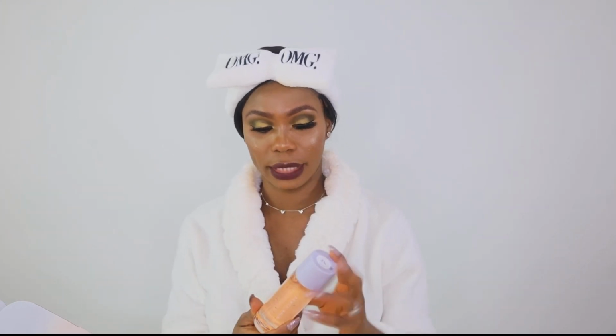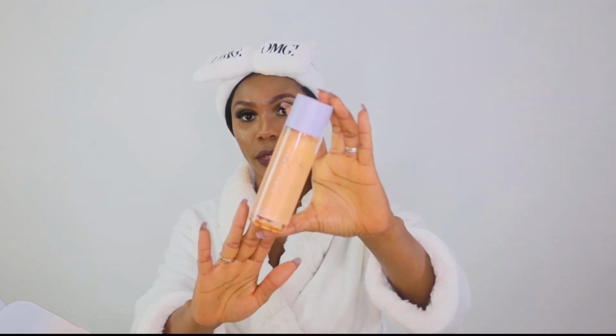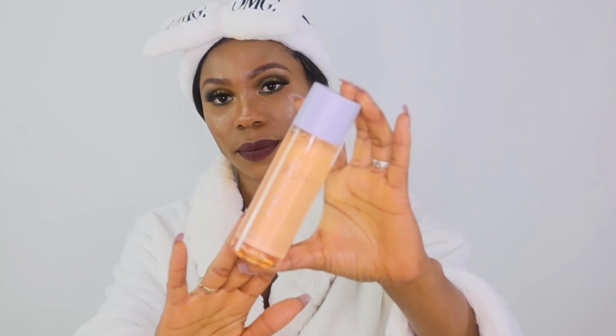The next product that we have is the Fat Water. It says Pore Refining Toner Serum, and it's 150 milliliters, which is 5 ounces. This is the statement at the back: instantly refines the look of pores, reduces the look of dark spots, evens skin tone, and fights shine without stripping the skin.